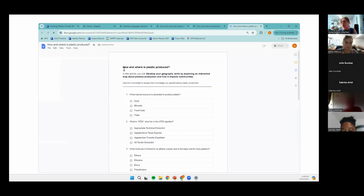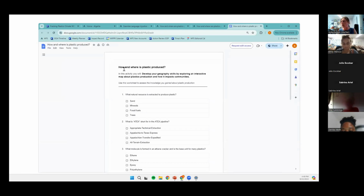So you can either edit this on your Google Drive and then print it out, or you can download it to your computer. That is simply through this file here, download or make a copy, and then you can edit your own personal copy.